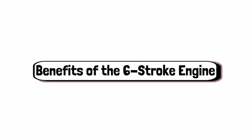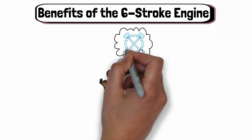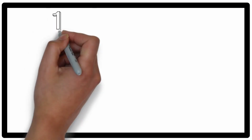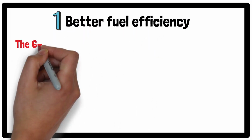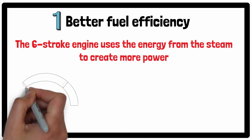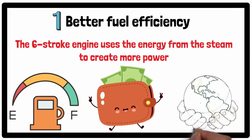Benefits of the 6-stroke engine. Why the 6-stroke engine is a big deal. Now, you might be wondering, what's so great about these 2 extra strokes? Well, there are some huge benefits. 1. Better fuel efficiency. The 6-stroke engine uses the energy from the steam to create more power, so you get more miles for every gallon of fuel. That's good for your wallet and good for the planet.